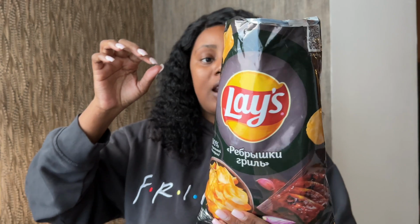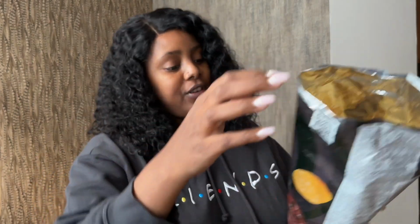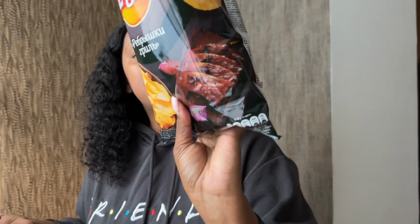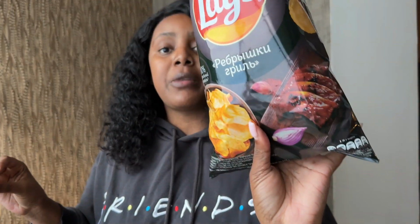Anyway, I'm having these. These are so yummy, guys. It's my first time to have these. These are like Lay's. What flavor are they? It's written in Georgian, so I don't know what flavor it is, but from my own understanding, it's probably pork rib. So probably like barbecue flavor. It's really nice. I usually love Lay's, the lightly salted ones, but it's my first time to try these ones. They're really nice.